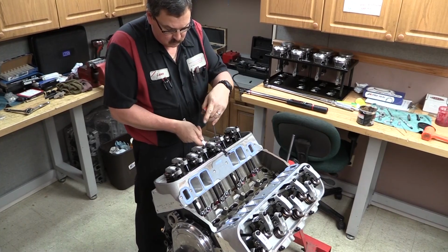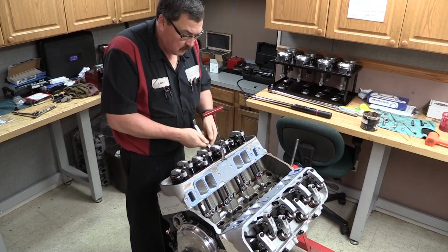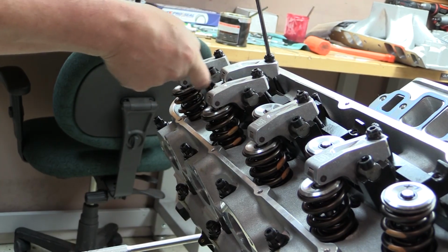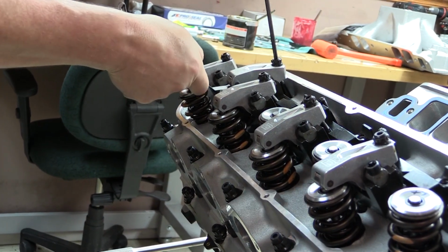While installing the rocker arms, Stillwell also sets the lash. Cold lash will be 20 thousandths of an inch for both the intakes and exhausts, and we're targeting 26 thousandths for the intakes and 28 for the exhausts once the engine gets hot.